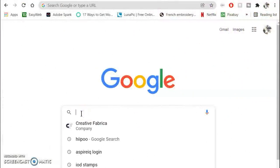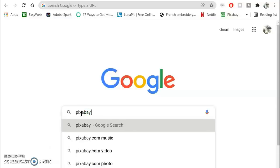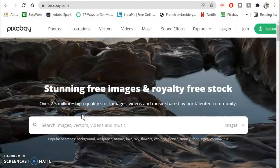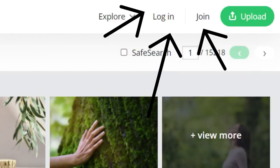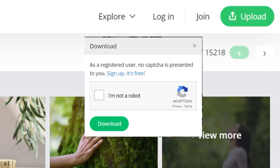Open your Google browser and type in Pixabay.com. This will take you to Pixabay, which has thousands of free images and royalty-free stock that you can use for personal or commercial projects. Let's type in vintage animals and press enter. If you think you're going to be using these images a lot, I would suggest joining Pixabay. It's totally free, and then you can log in and you won't have to worry about clicking on the CAPTCHA, which is that little check mark that says, I am not a robot.